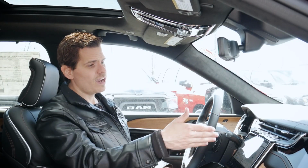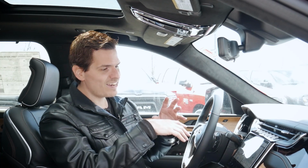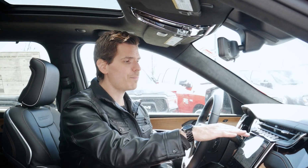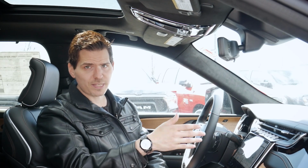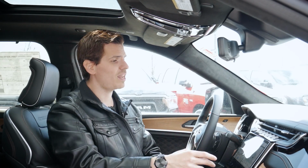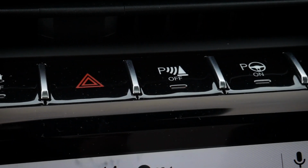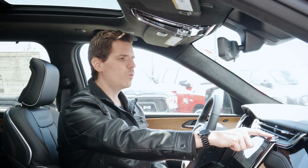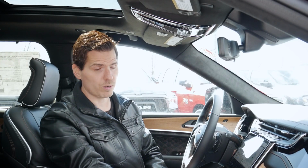And then over to the side in the media screen, so many different options that are available. But along the top of the screen, we do also have our lane management system. So that's the one that's potentially going to gently nudge us back into our lane. We've got our traction control, our four-way blinkers, our park sensing system. So we've got the option of turning that beeping on or off if we want to. We've also got our park assist system. So the vehicle can help us out with parallel and perpendicular parking.